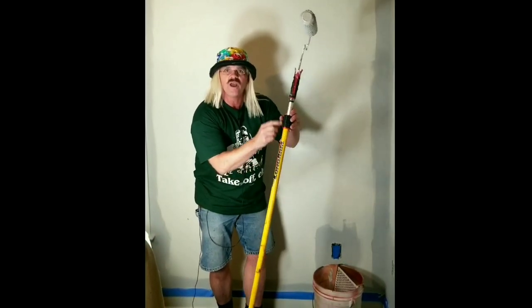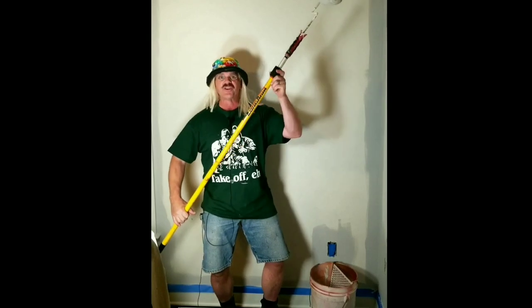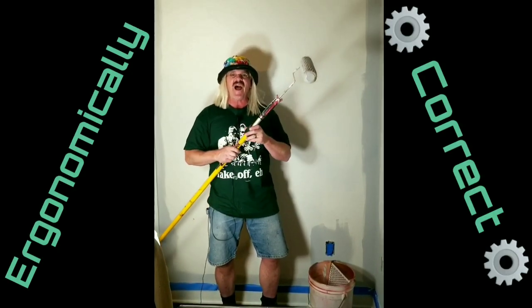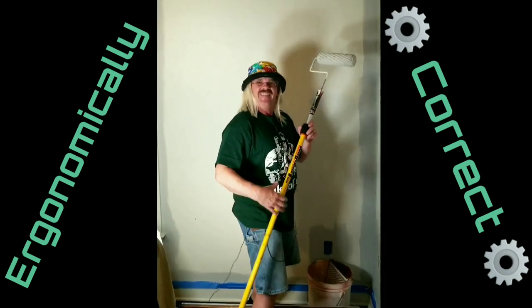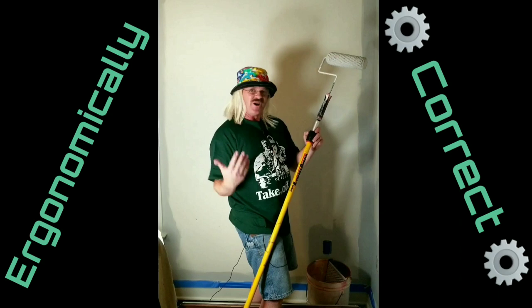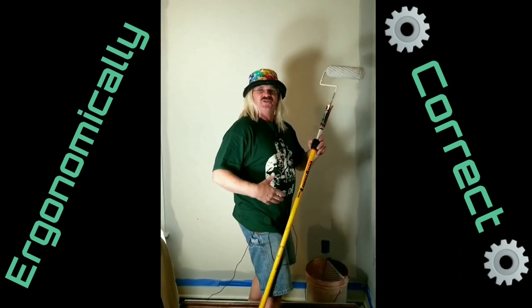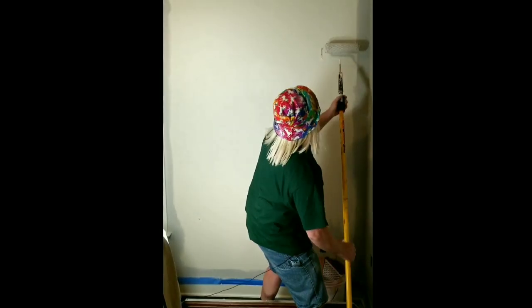Now, you always want a handle like this, like an extension pole or something like that. And the only time you're ever gonna take it off is when you need to get in little tight areas, because this guy is ergonomically correct, man. And if you don't know the meaning of the word ergonomic, dude, well, just look it up, man. It's the thing that'll help you stay in the trades forever without getting all messed up and having to get your joints replaced. Well, that and some yoga. All right, so got it.